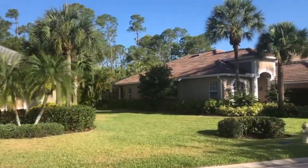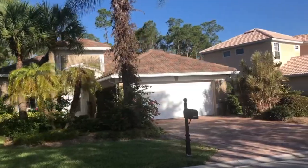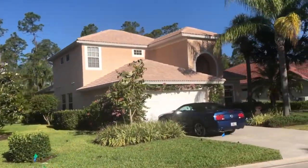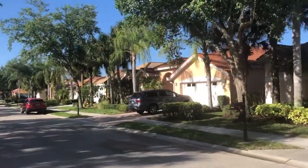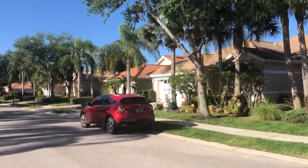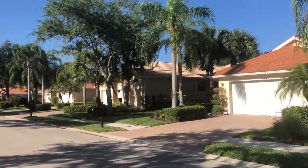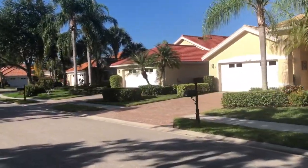Carlton Lakes is located on the corner of Immokalee Road and Livingston Road in North Naples, Florida. Carlton Lakes has it all, a great real estate location, a variety of homes, activities, all with maintenance-free living. This private gated community is situated on 245 acres. You can choose from garden homes, carriage homes, villas, or single-family homes.